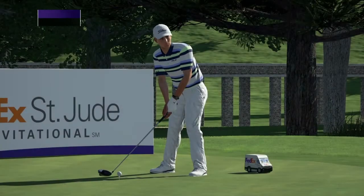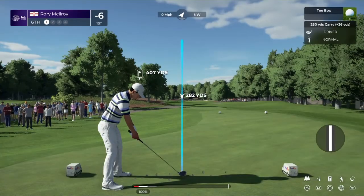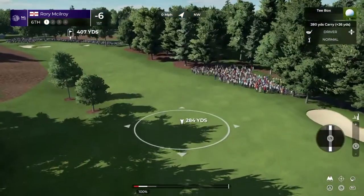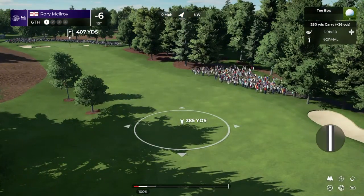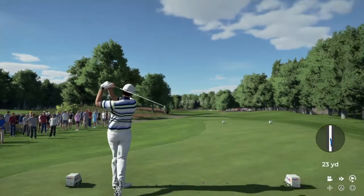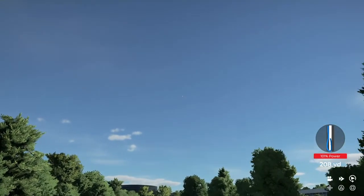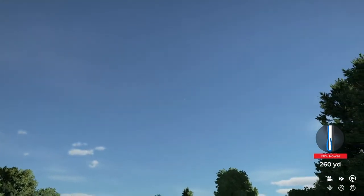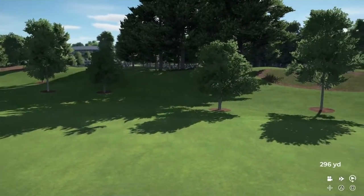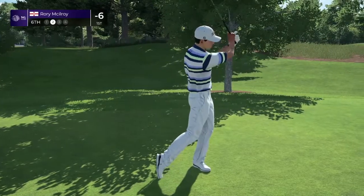The strategy at the 6th here at TPC Southwind on this par 4, measuring just under 450 yards from the tips, is to position your drive from the tee to give a clear shot into this green. Oh, well struck. This drive's heading for the fairway in my eyes. From around 120 yards here.